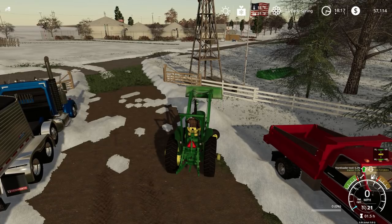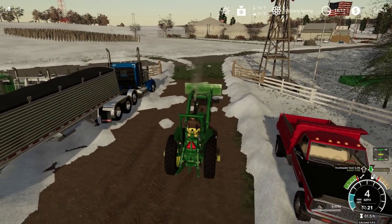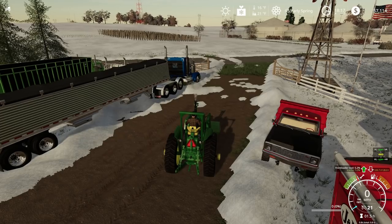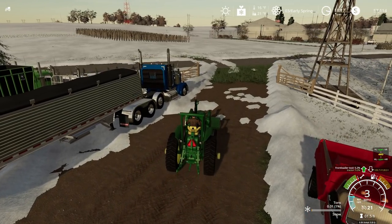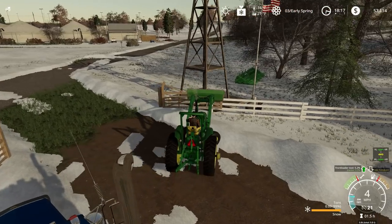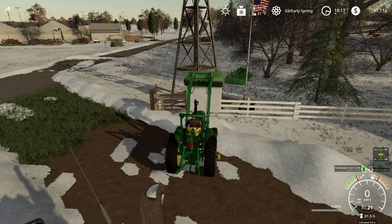Snow buckets are usually a little bit bigger because snow doesn't weigh as much as dirt or manure. That way you can get a little bit more in your bucket, so you get up to your loader's recommended weight at least. There we go, got that cleared out now.